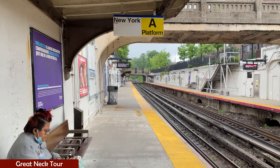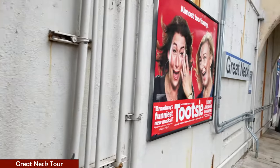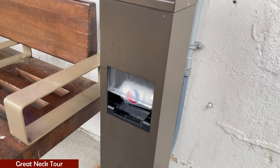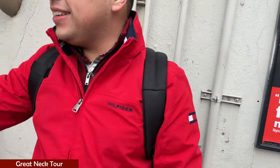Here you see a set of benches followed by the sign. Once again, unfortunately, if you want to charge your phone here, that's not going to happen because you have a, what is that? A soda can? Yeah, that is blocking the way. Unless you want to take it out, then you could do that. Oh, you're not touching that? Do you want to take it out? No, I'm not taking it.